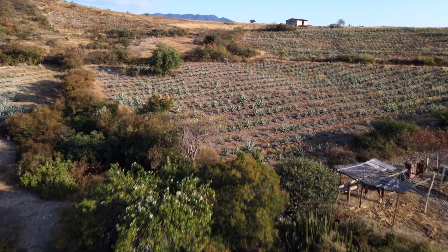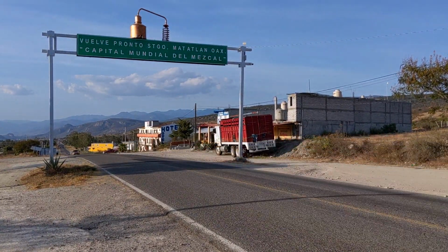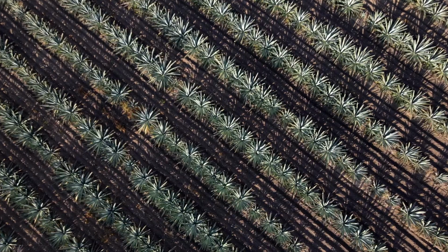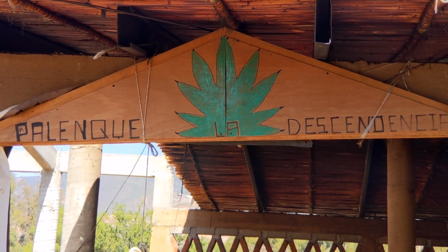Mezcal has deep ties in the Oaxaca region. The areas just outside of Oaxaca City are home to hundreds of different small batch palenques, like the ones we visited on our tour today. Our first stop was Palenque La Descendencia, where we learned how Felix makes mezcal from our tour guide, Alvin.